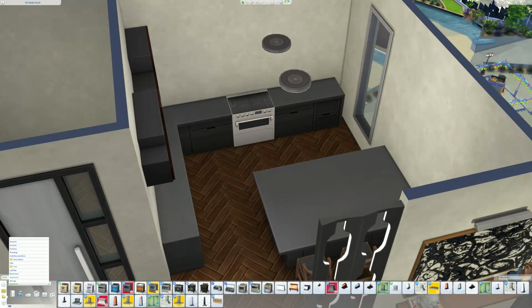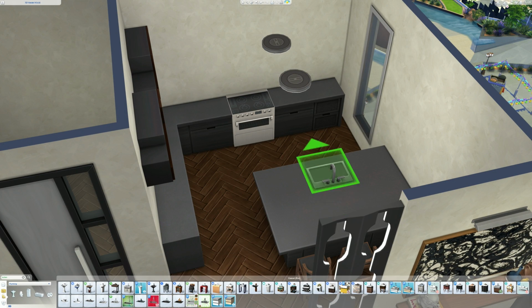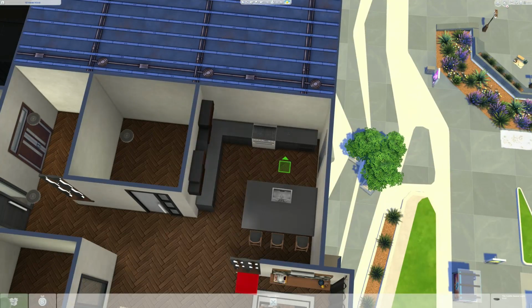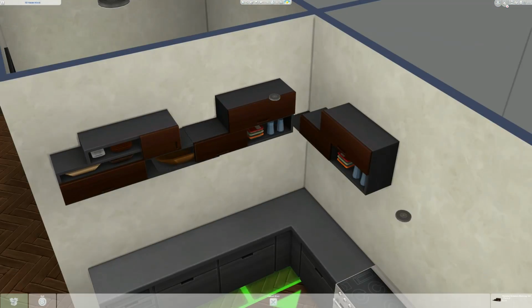I didn't see the kitchen in this apartment. They didn't showcase it, so I couldn't get some kind of jumping off point. But I thought these island living counters actually worked really well. The wall units that kind of match the counters. I don't think I've used them yet.